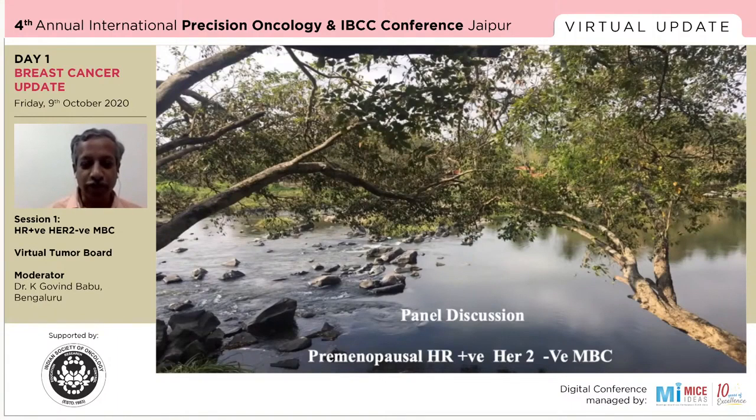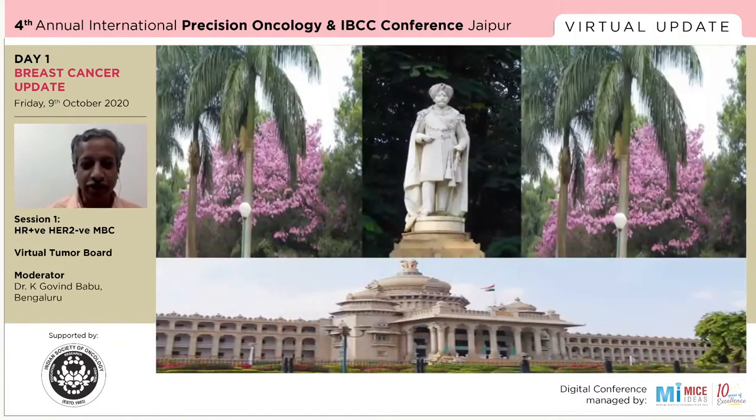I'm sure you're familiar with these figures. One is an old founder of the state. He's our Maharaja, whose dynasty ruled for 400 years. And the lower one is the present seat of the government of Karnataka.